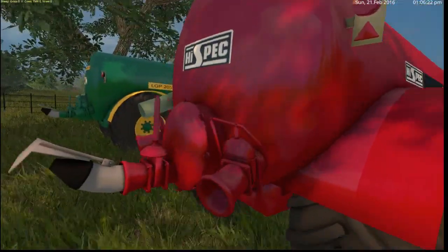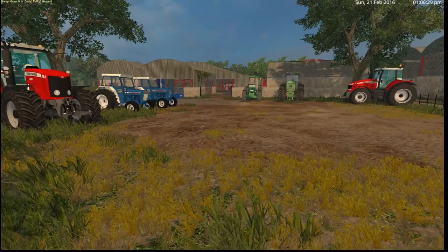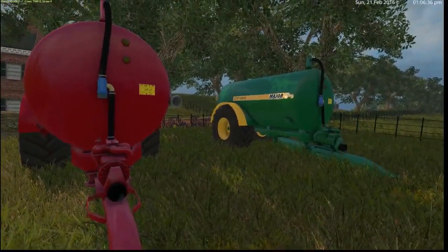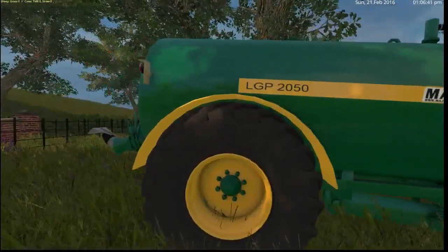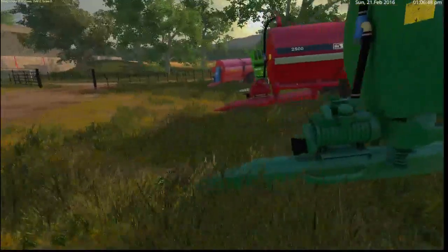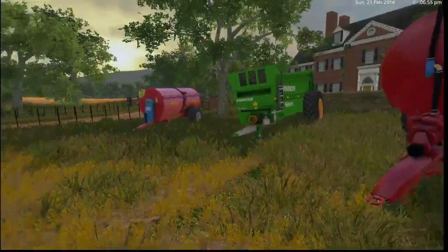2500 manure tanker. Now he did say we could have all of it if we really wanted to. We don't have the money to have all of it, so I think we're going to take a couple of things home with us at some point. We haven't brought the low loader, we'll come pick them up at a later date. So we've got the LGP 2050 Major, which is looking pretty good. I'm more drawn towards these two tankers, so we may have both of these.